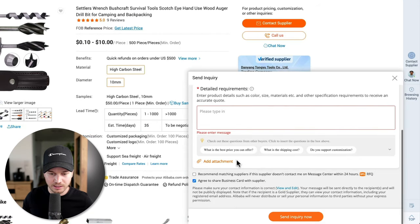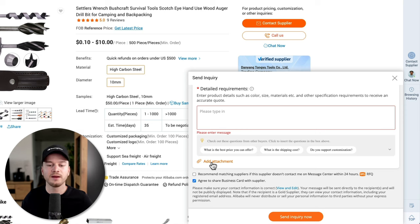What really helps, next to your entire text and the questions, is to send them a photo or a screenshot of the product that you want to sell on Amazon. So you can go to Amazon. You probably already have your competitors' products saved. Just send them a picture of the competitors' products and attach it, so you can ask them if they have this exact same product.